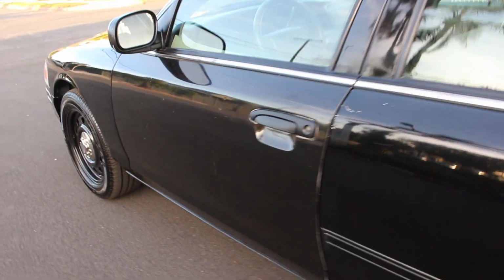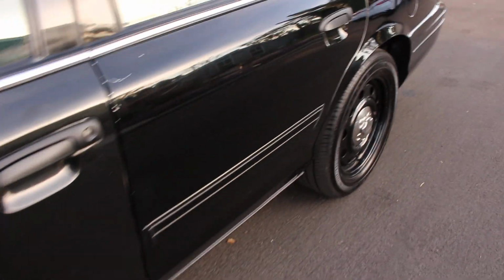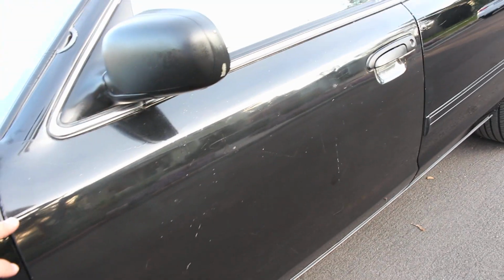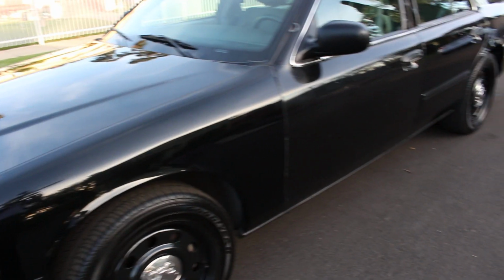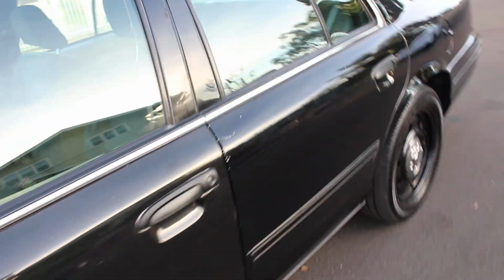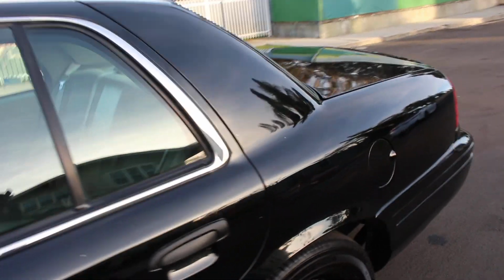Vehicle is super clean, in immaculate running condition. Very few minor scratches on the original paint. As you guys can see, the front doors were painted black by the department, but the rest of the car looks great. This will be an easy fix for whoever buys it. All you need to do is paint, or you can keep it the way it is, or you can even wrap it. Whatever your calling is, you can make it happen.